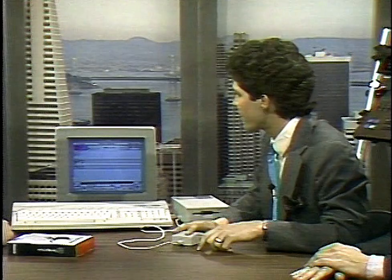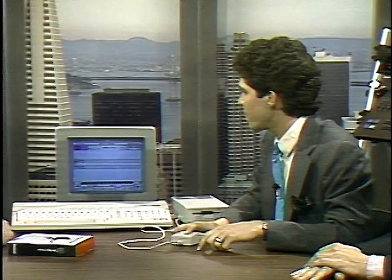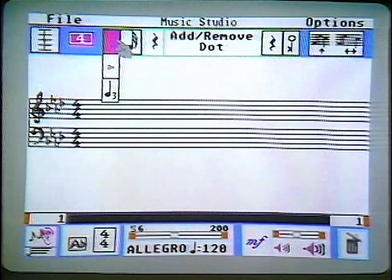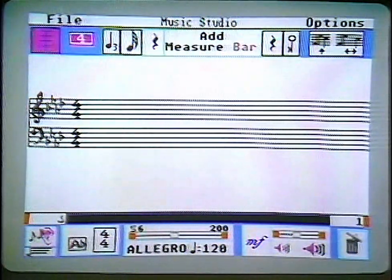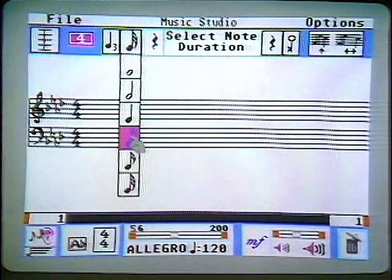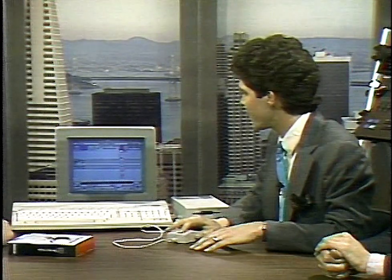I can select most music notation, measure bars, ties. I've got 15 different instrument colors to work with to distinguish one sound from another. I've got triplets, accents, dotted notes, and here I can select all the notes from a whole note to a 32nd note, and that's with tempos from 57 quarter notes a minute to 200 quarter notes a minute, which is quite fast. Here we have rests.